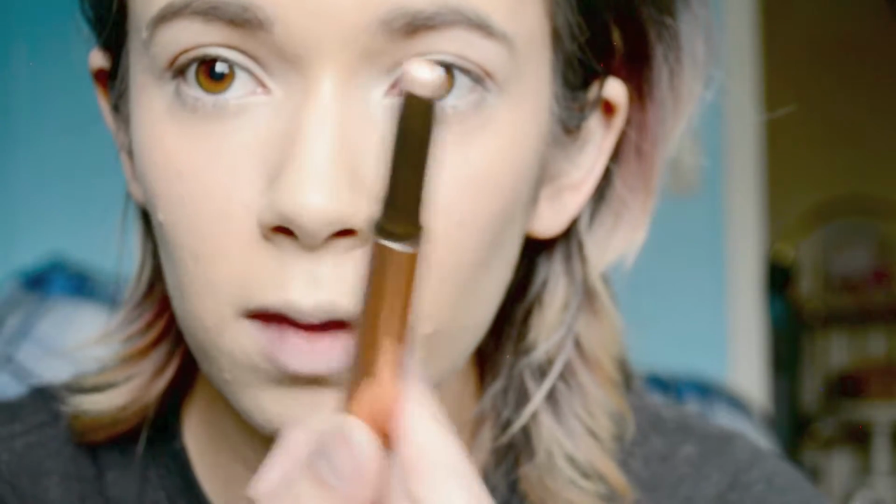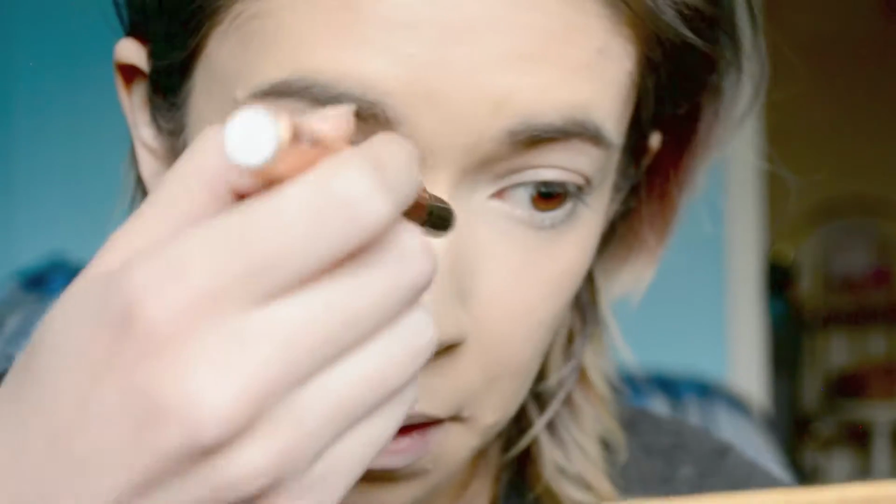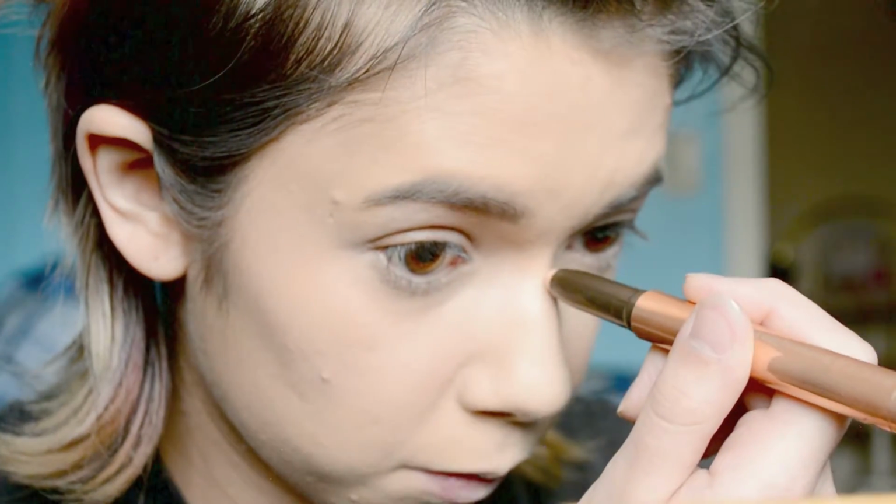So right now I'm just going to do down the center of my nose and my Cupid's bow with this, and this one is in the shade Champagne Pop. They also make this in Topaz and Pearl, and I think right now those are the only shades they make it in. So if you like Moonstone like I do, you can't get it in Moonstone. Hopefully they'll fix that, but I've never tried Champagne Pop in anything before, so we'll see.